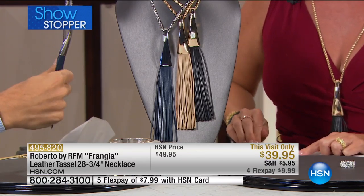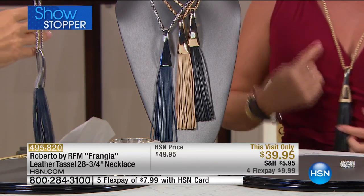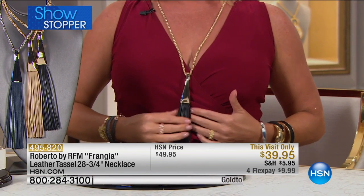This is 28 3/4 inches in length. It has a 3 1/4 inch extender. I've never seen a length that long in a designer necklace. Actually, my dear, I made it shorter for you. It actually goes much longer, so you can adjust it the way you want. I will show you on me.